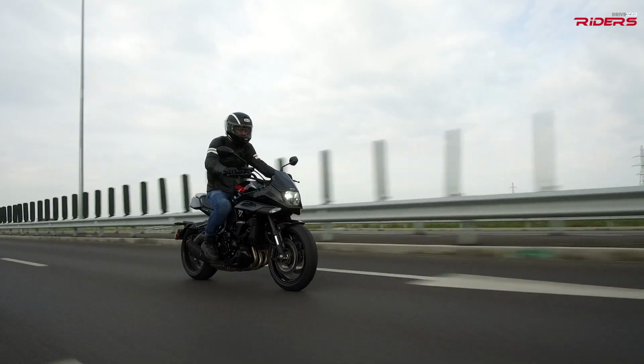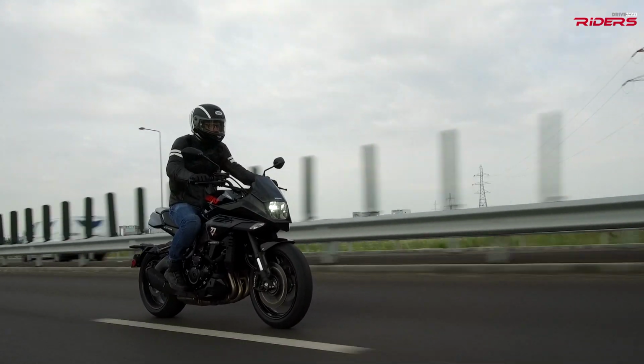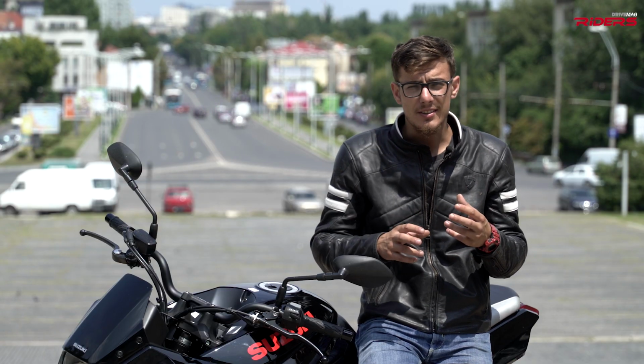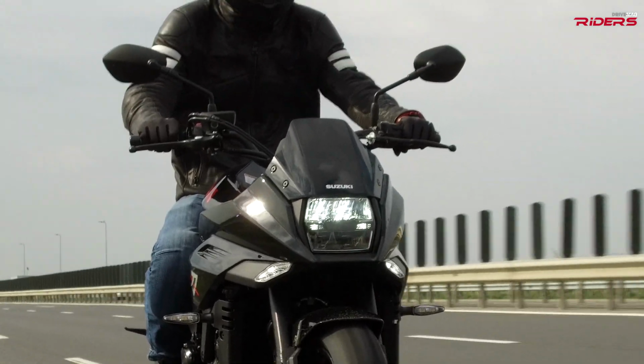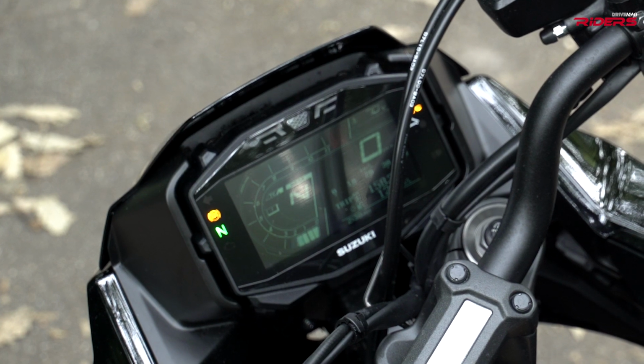So the new Katana, it's all about future and combining the performance of the engine and the looks of the old Katana with nice and modern features like LED headlight and also LCD dash. So it's very important that you have systems right now.